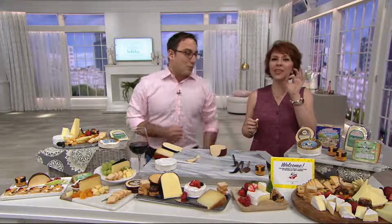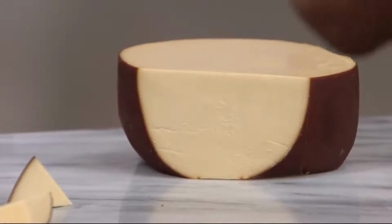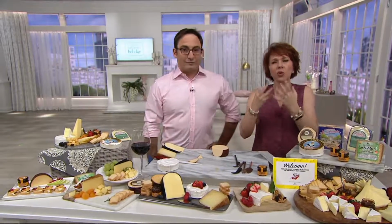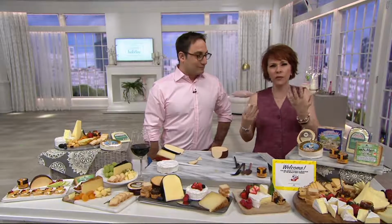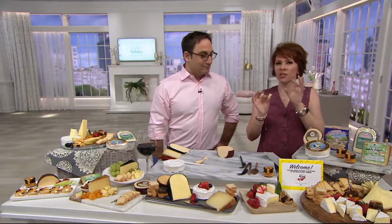The smoky flavor is so good. If you love Corky's ribs, if you love the wings that we have, if you love Southern barbecue, you like things that have those rich smoked flavors, maybe you even have a smoker outside, you are going to love the flavor of this cheese.